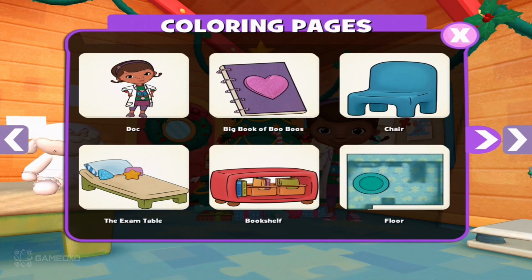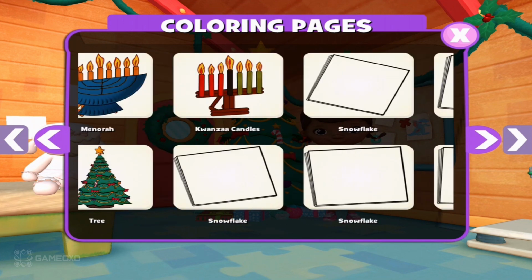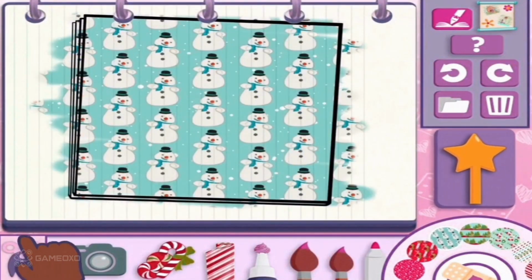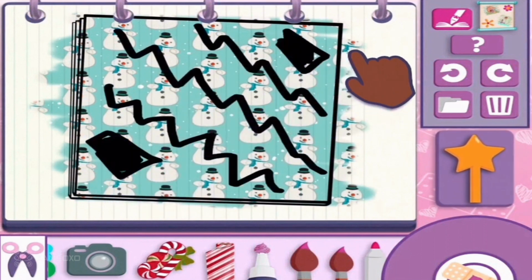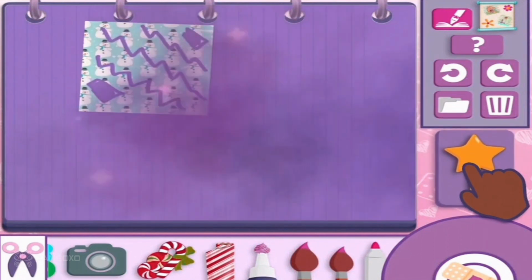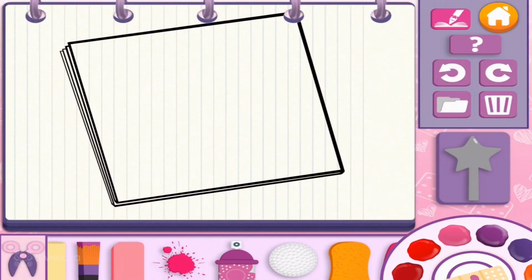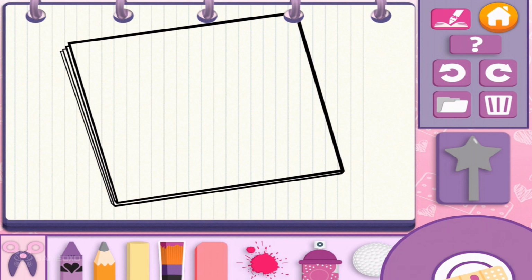Oh, these look amazing! We can use the safety scissors to cut out a snowflake like this. Take a folded piece of paper and cut out some holes. Wow! We have a snowflake! Snowflakes. The magic paintbrush.